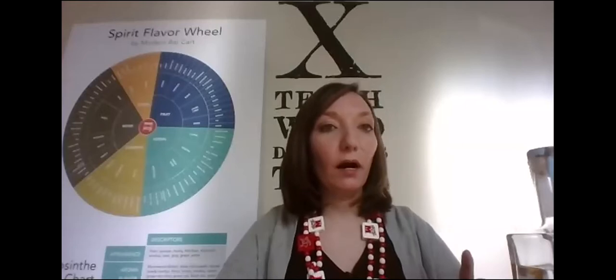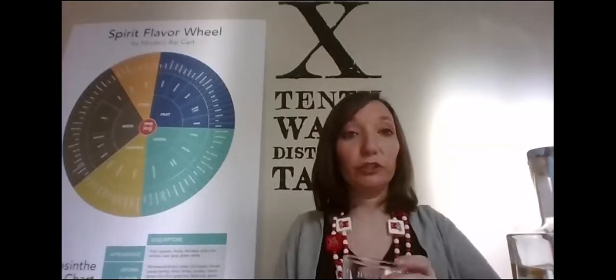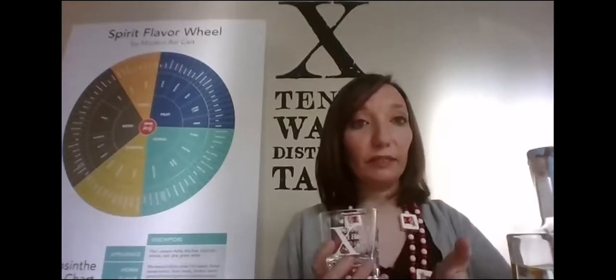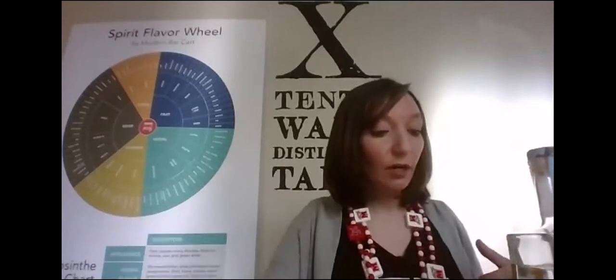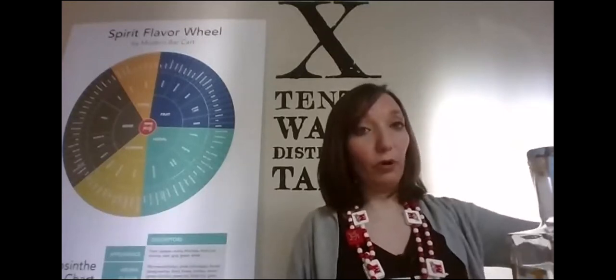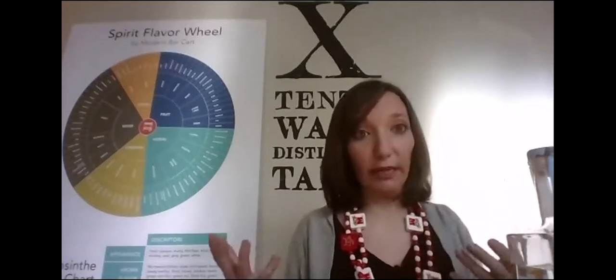So the next thing we'll do is we're going to switch to another spirit. So the gin can be pretty simple because it has very specific types of ingredients in it. But what you get from a lot of people are whiskey style spirits that can be harder because they all just taste oaky.